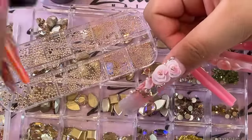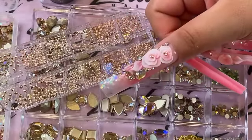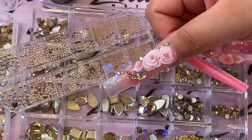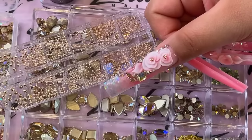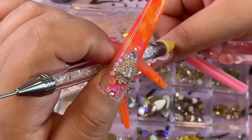Alrighty, so we're gonna do a little bling-a-ling-ling here. I'm gonna put a little bit of the light gold, golden shadow.